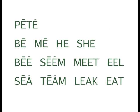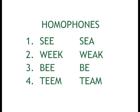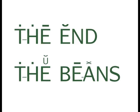Here are some ways to make long E. It is not often made with a silent E. It is usually either made with EE or EA. This is because English has a lot of homophones, words that sound the same but are spelled differently and have different meanings. These are some examples of some homophones. This is more of a pronunciation rule. The is pronounced with a long E before words beginning with a vowel, like in the end. It is schwa before words beginning with a consonant, as in the beans.